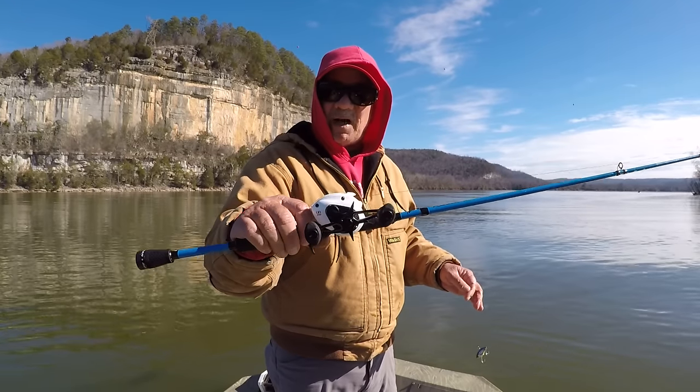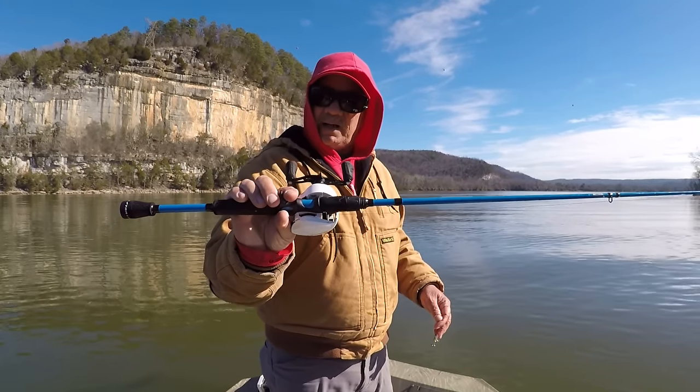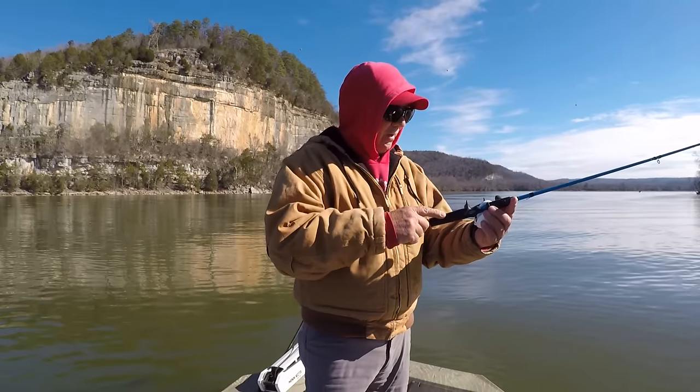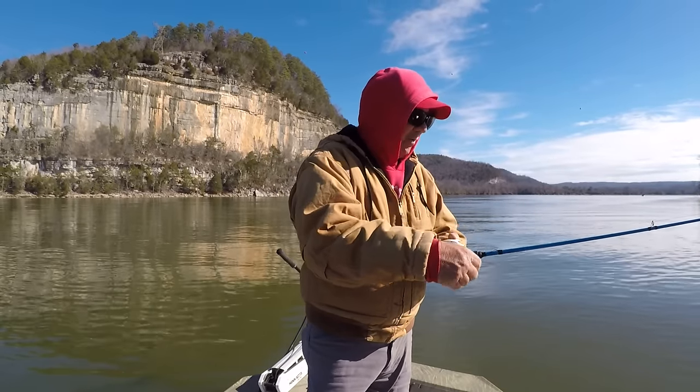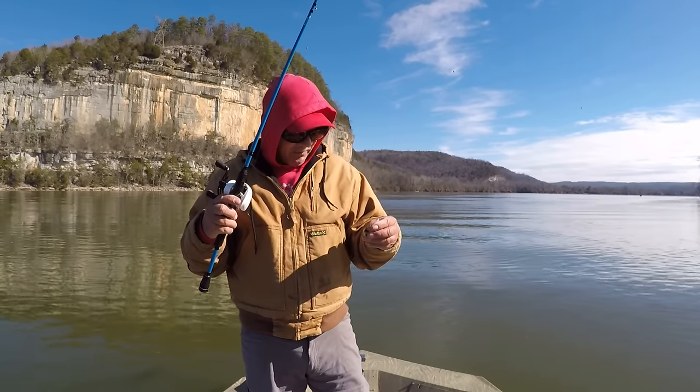This is a Concept C2. It has a 7-2-1 gear ratio, I believe. Let's make sure. 7-5-1, excuse me, gear ratio. I like a quick gear ratio when I'm fishing blade baits.